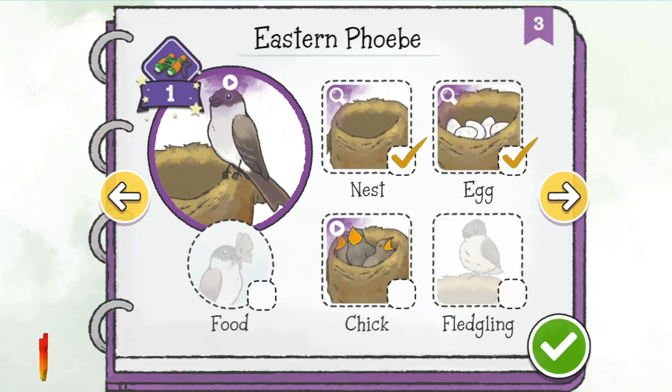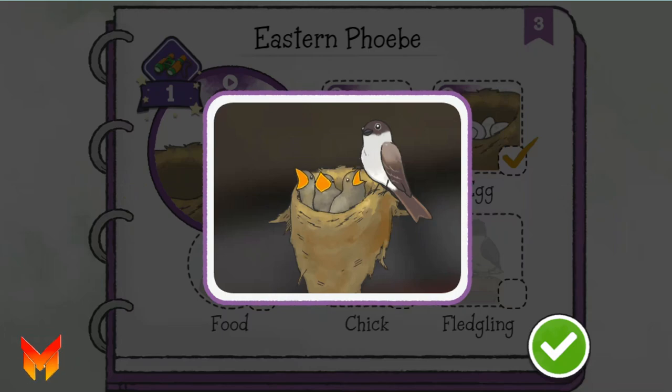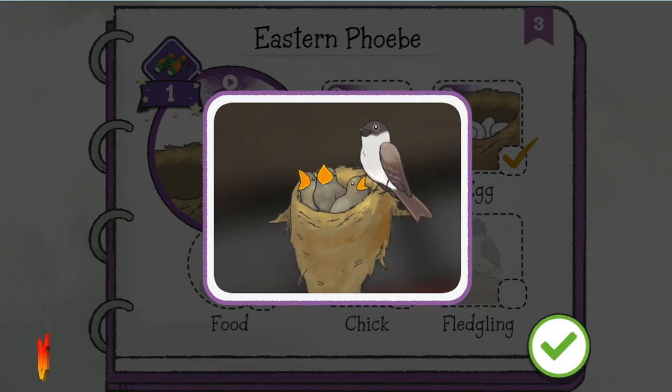Spotted this bird's hatchlings. Let's record it. Tap on the hatchlings. Really young chicks that have just hatched from their eggs are called hatchlings. Oh, wow! Look at the hatchlings! Chirp, chirp, chirp! They are waiting for food.